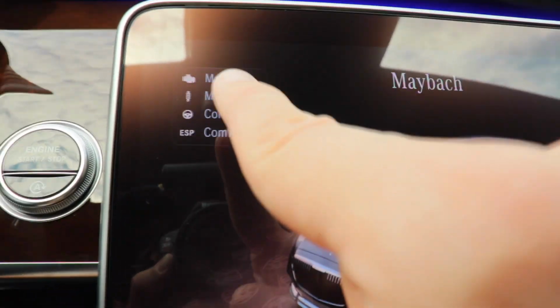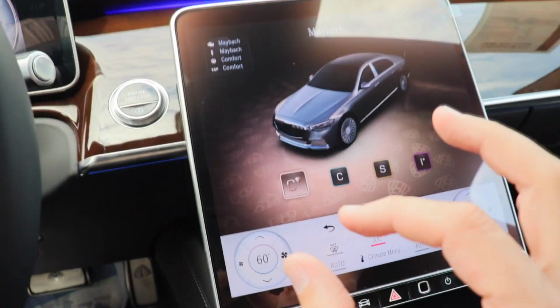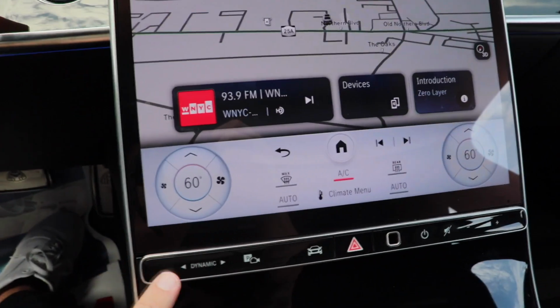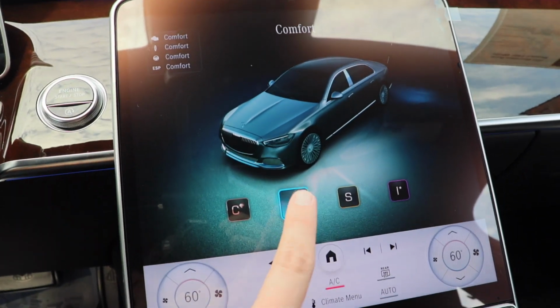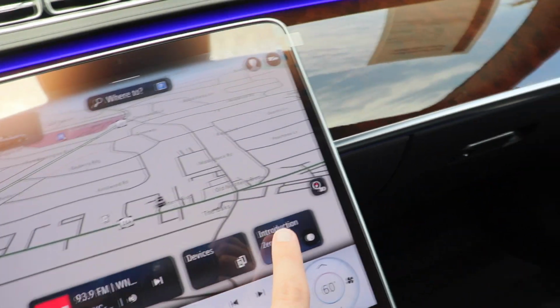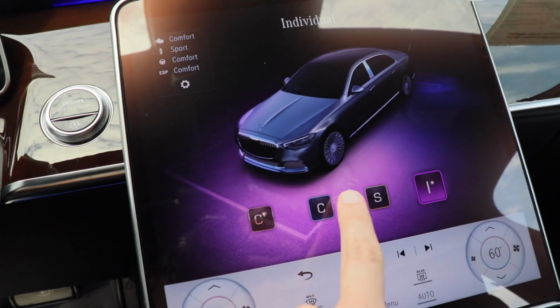You can see up here, it tells you everything is in the maximum comfort mode. Your engine is going to be as quiet as possible. Your suspension is going to be as soft as possible too, giving you that cloud-like feeling when you're driving this car around. Going back into that, you have normal comfort mode where everything changes up on here. You have sport mode on here. Everything is also touchscreen along with using this guy. And then the last one on here is individual mode where you could change everything up however you want.